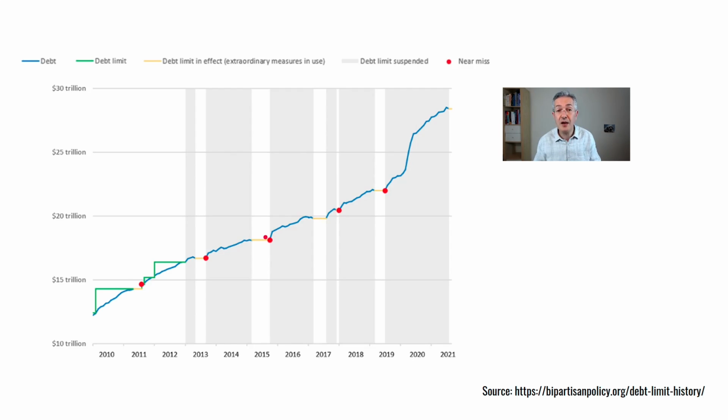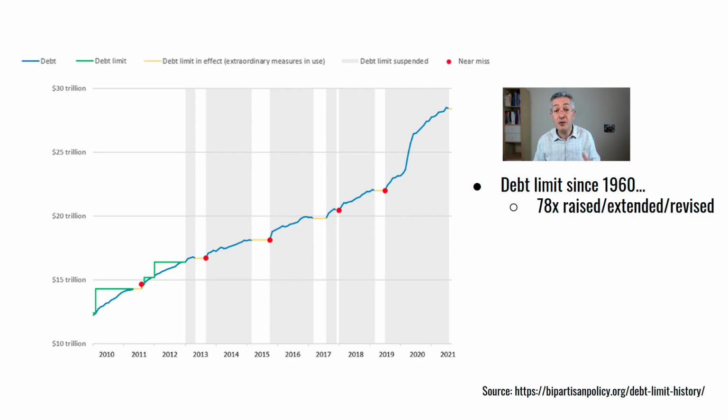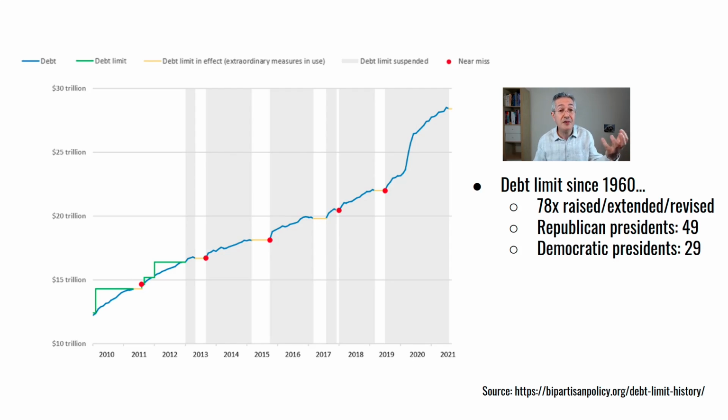That's when US Congress almost didn't pass a bill to raise the debt ceiling in time, and the US Treasury could have run out of money and defaulted on US Treasuries. A US Treasury default has not happened in the entire history of the United States. And since 1960, there have been many times when that debt ceiling has been raised. In fact, that's actually happened 78 times. And it's not just one party which is responsible for raising the debt ceiling. In fact, under Republican presidents, it's happened 49 times, and under Democratic presidents, it's happened 29 times.